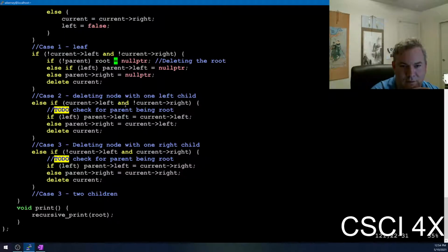Okay, yeah, we are handling the root. If it's the last element in the tree, then it handles it. But we're not handling it here either. Okay, so anytime you're deleting the root, you have to make sure the root pointer moves as well when you delete the root. And then the case for deleting 2 children.